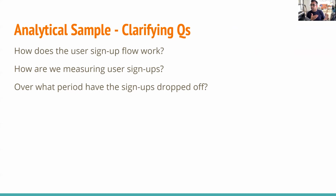How are we measuring signups, right? Are we measuring it every day, every month? Could we be victims of seasonality where we're just measuring it in really weird hours? And over what periods have the signups dropped off, right? Is it a spike? Is it gradual? Is it like a trough? These are important for our analysis. We want to ask these big questions to understand the space a little bit more.